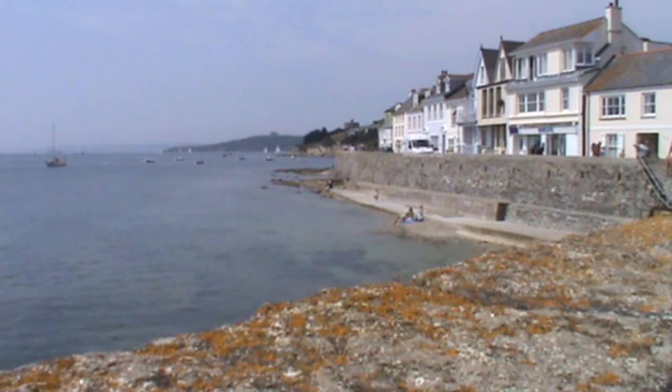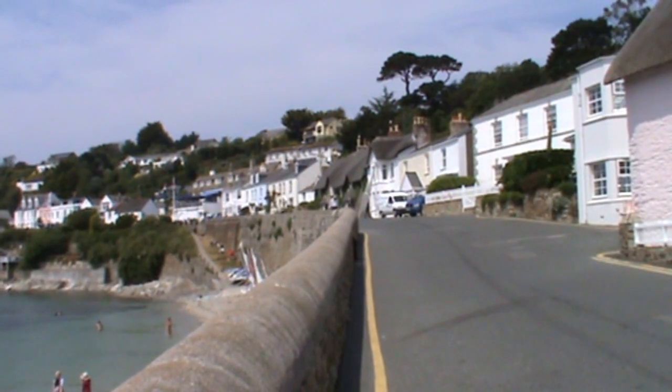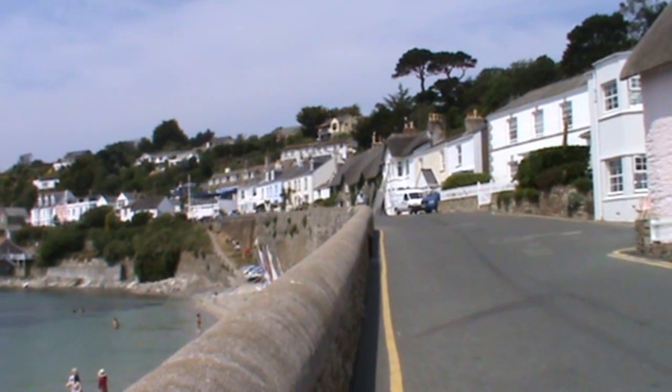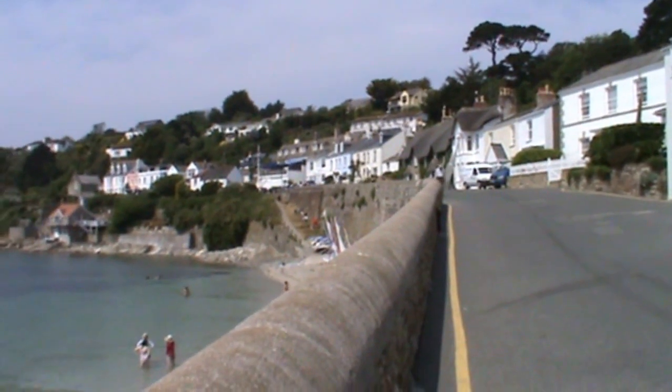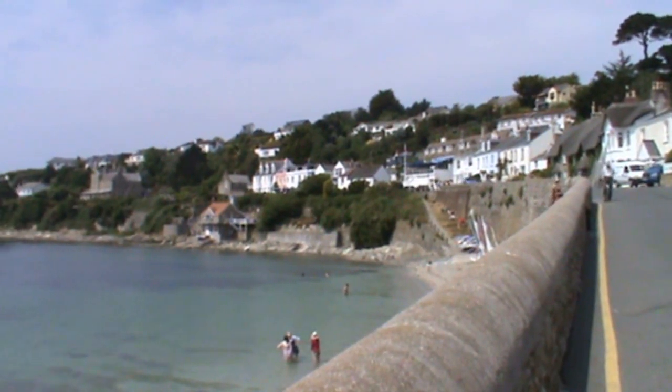We're still heading across the front. As we walk along on our right hand side, we see a thatched cottage. It's actually called Pink Cottage. And then just a bit further along we can see another thatched cottage. It's a beautiful place, is St Mawes.